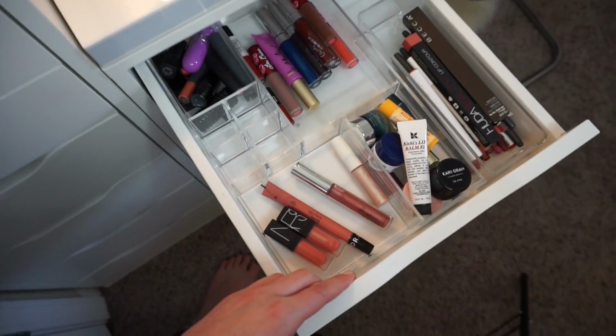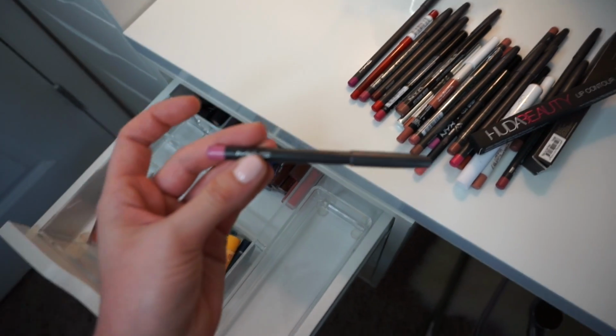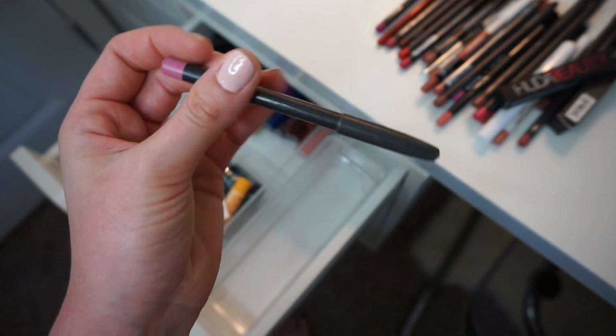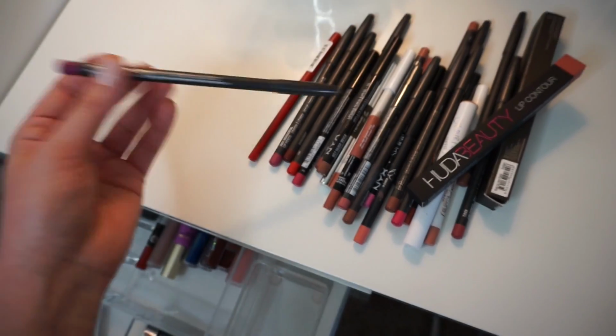This is more so my everyday makeup routine sort of stuff. First drawer I have is lip products. So I have a lot of MAC lip liners because they're some of my favorite formulas because they last really, really well. They last a long time. First one I have is Hip and Happy. It's a really nice pink shade, and I have magenta.